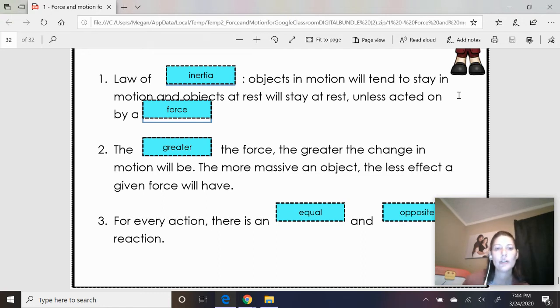Okay. Number two, the greater the force, the greater the change in motion will be. The more massive an object is, the less effect a given force will have. So that was the example that we had of pushing the toy car versus pushing the actual real life-size car. The amount of force you put on a little toy car is going to make it fly across the room. If you put that same amount of force to move the car that's in your driveway, it's not going to go anywhere. Because the car in your driveway has more mass, which means it's heavier. It needs a greater amount of force to be put on it.